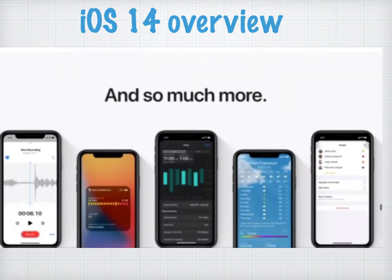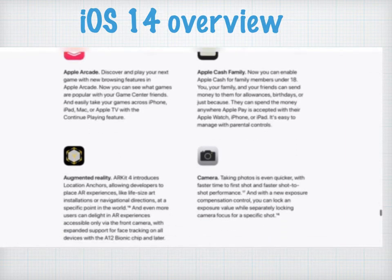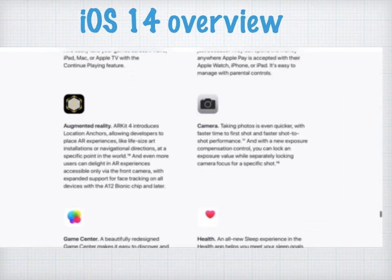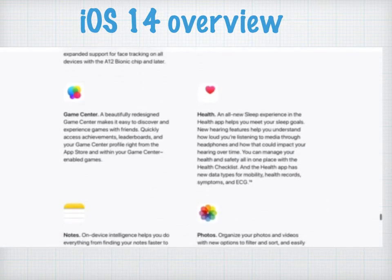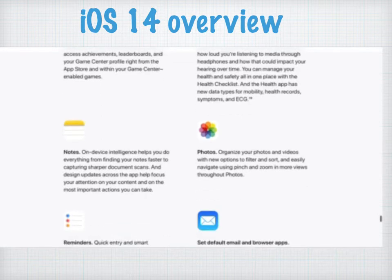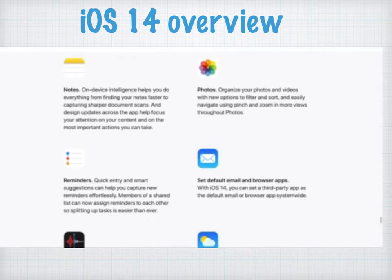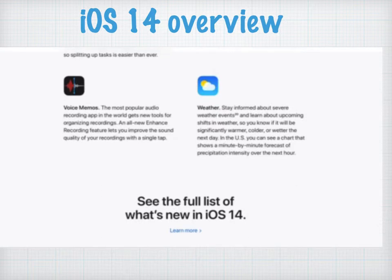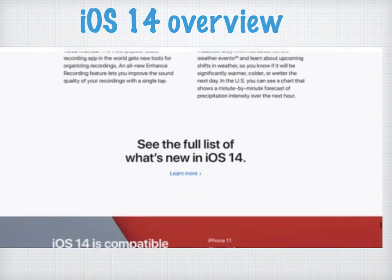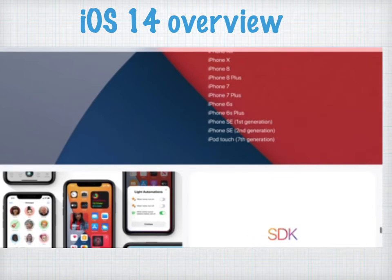We talked about that. There's a lot more coming, a lot of things that have to do with the camera, really improve the camera as far as zooming and fast taking of pictures. Health has some new options including sleep, and if it pairs with your Apple Watch, you can do your blood oxygen level. Notes has some new things. Weather. Apple bought an app called Dark Sky, and it now gives you really precise weather information. So there's a lot of really nice new things. It's compatible with basically everything from a 6S and newer.